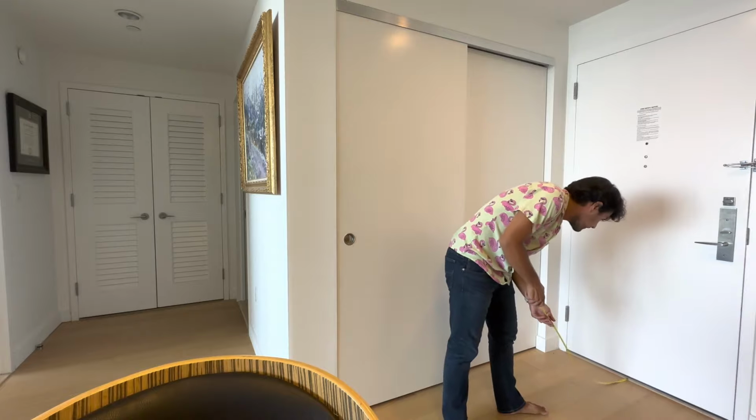So now you may be wondering, all right, well, how much square feet do I get for $5,000 a month? Well, let's find out. I'm going to start by measuring the length from the front door over here to where the window is in my office over here. Let's start here.